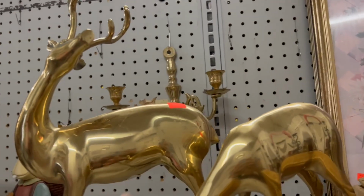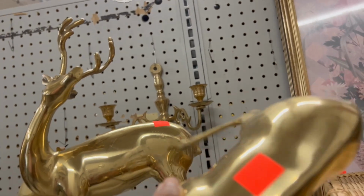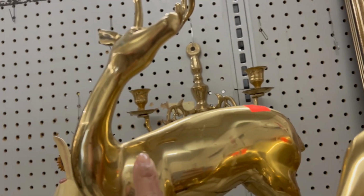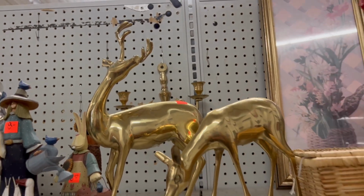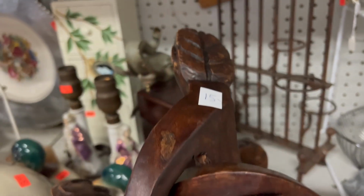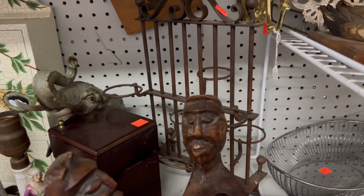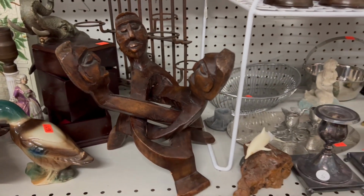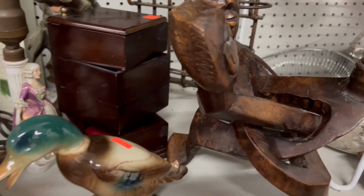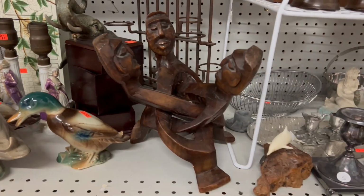I love the detail of this deer right here. It is very heavy and it is brass, and they are very cheap too. This is perfect for Christmas in July. Here's the African sculpture. I saw something similar at Home Goods way back, and I'm not sure if this is vintage or antique. Let me know what you think, but that is very cute and very unique.